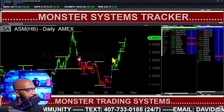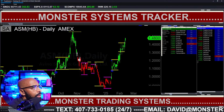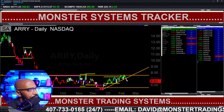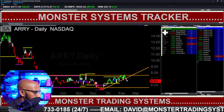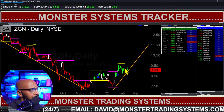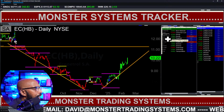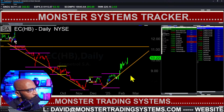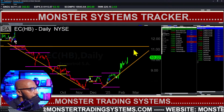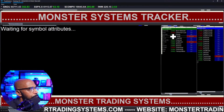ASM looks good. Buy signal here, moving up nicely there, guys. All right, ARR, white candles here. All right, let's close that. ZGN, buy signal here, holding. EC, guys, buy signal all the way here. Look at that, at 8.53, trading at $10. Nicely done here. Good markdown phase, right? Good markup phase right there.